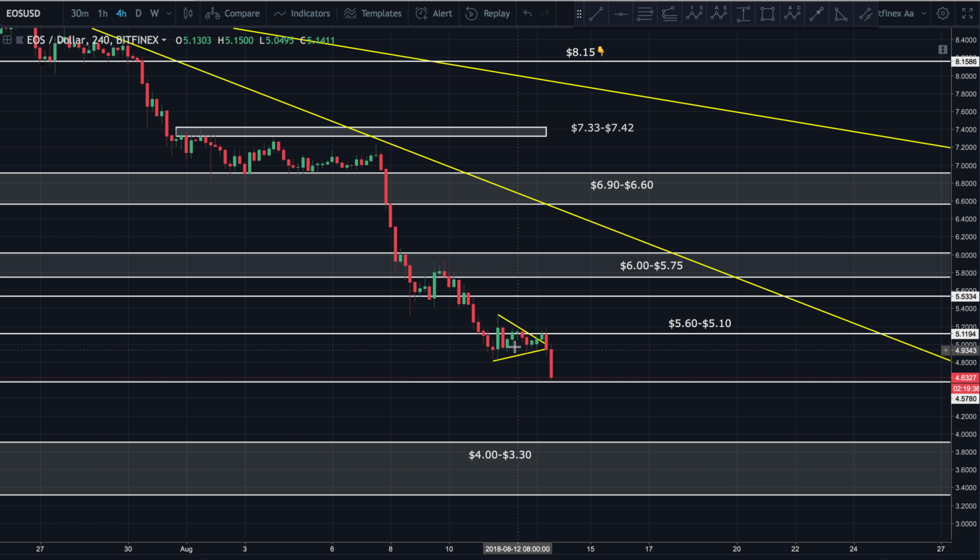I just told you that the two areas we have to look out for: the bottom of this wedge here, sitting at around 4.82, which is the prior low of this microstructure, and the top of this wedge here, which is sitting at about 5.31, which is the top of this microstructure here, guys. Those are the two areas to watch out for.